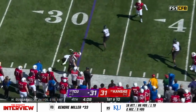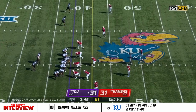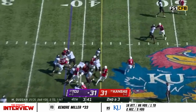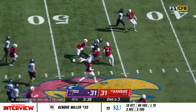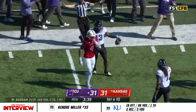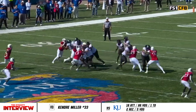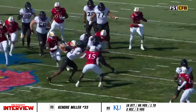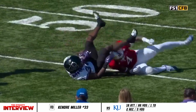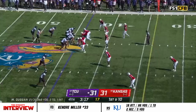Duggan, a methodical roll. He did get it away for Kendre Miller. Another handoff. It is Miller into space again. He got rid of Logan and finds his way to the 40. Man's legs. I mean, he is powerful at 220 pounds. You're not arm tackling him there. He's going to carry you for extra yards. He has been a force in the fire. The junior.